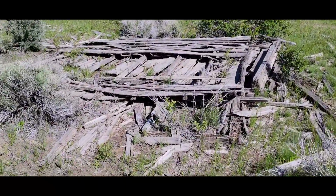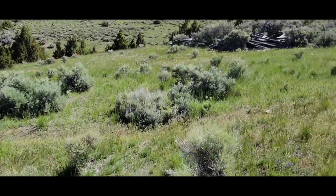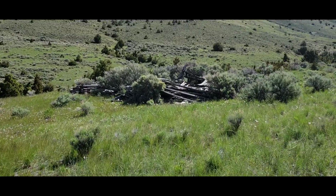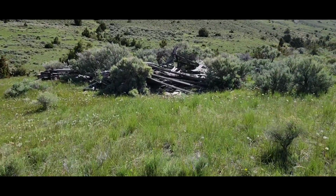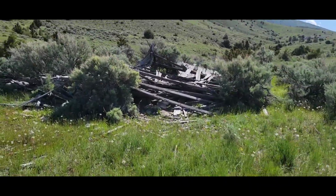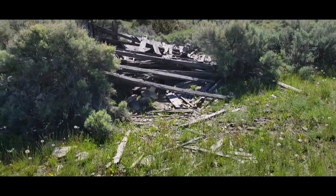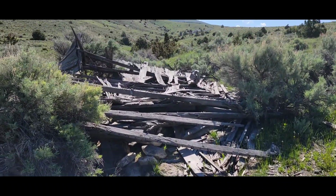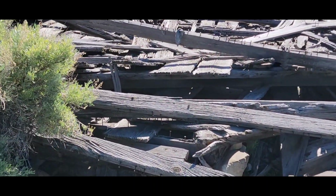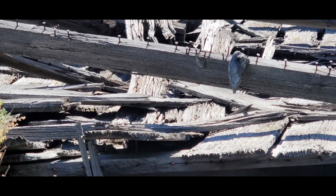Wow. This has been down for a long time. Nothing much around here. This was a pretty good sized structure over here. Oh yeah, they even have a nice rock foundation for this one. Huh. Well, it can't be that old because those aren't even square nails.